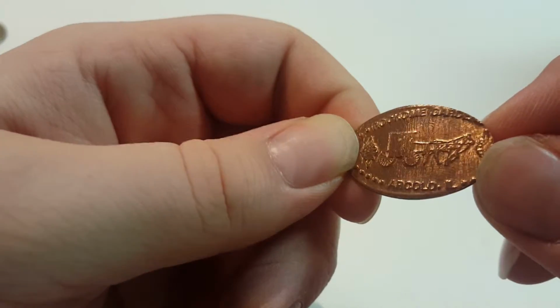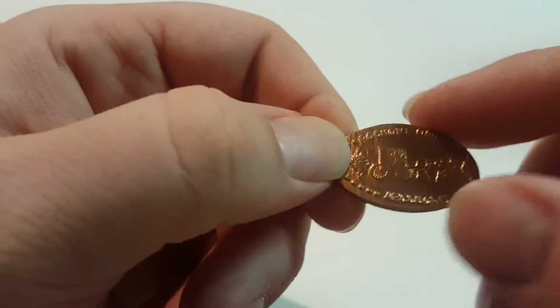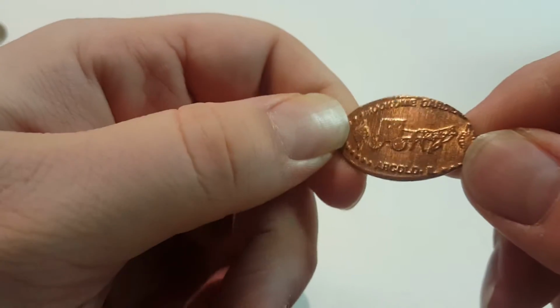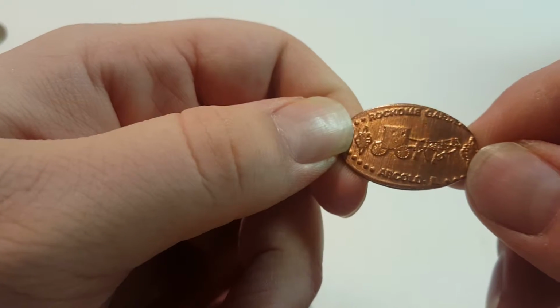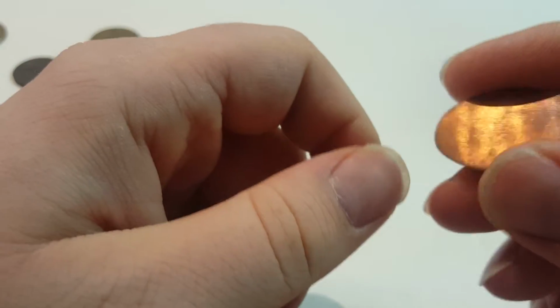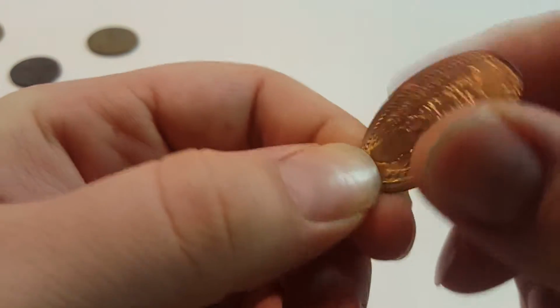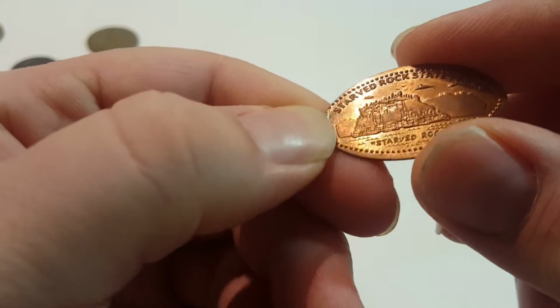This is from Arcola, Illinois. It's Rockome Gardens. There's a lot of Amish stuff, I think, down there. And I don't think any of these have printings on the back. Maybe one does. Let's see. Another Starved Rock, so that's three of them I have.